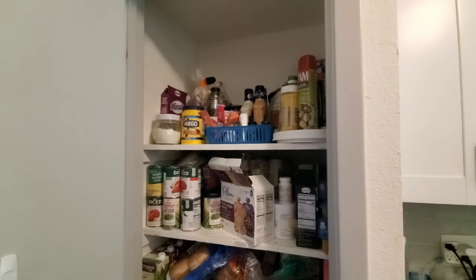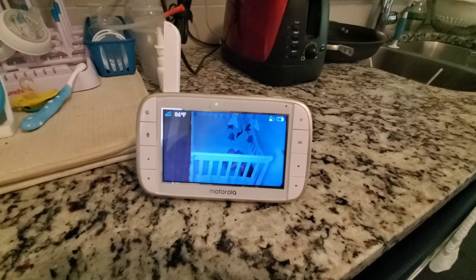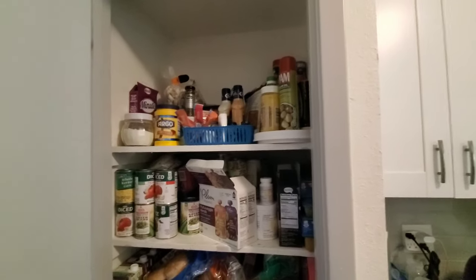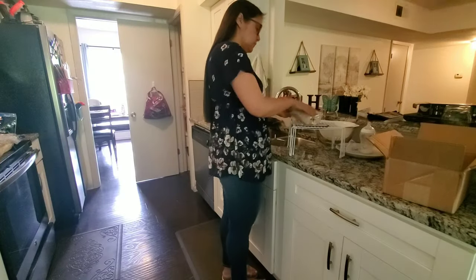I'm thinking about doing it right now because my little man, look at him right there, fast asleep. He did such a good job today, but we'll see what happens. I have some cleaning that I need to do, but we will see if I get to this pantry.